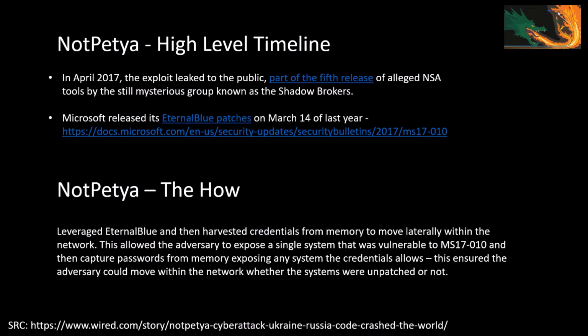And so NotPetya, it was an exploit that was allegedly stolen from the NSA, created by the NSA, by a group called Shadow Brokers. Microsoft had released a patch a month earlier, before the exploit was publicly available. And the interesting element of NotPetya was the ability, once it compromised an asset, to harvest credentials and log into assets just using usernames and passwords that they were able to harvest out of memory. So some complexities there for sure.